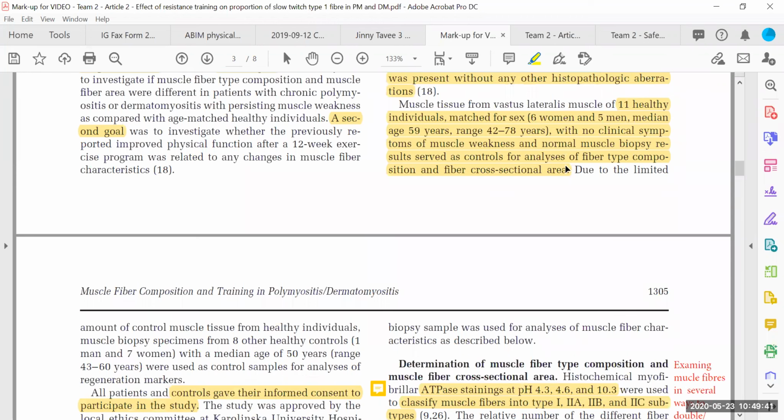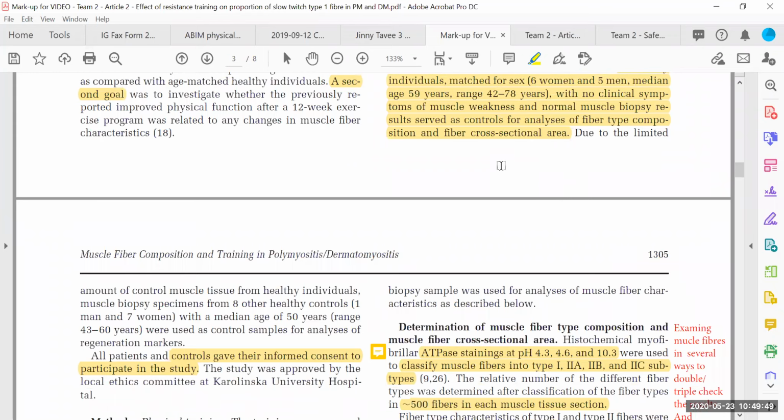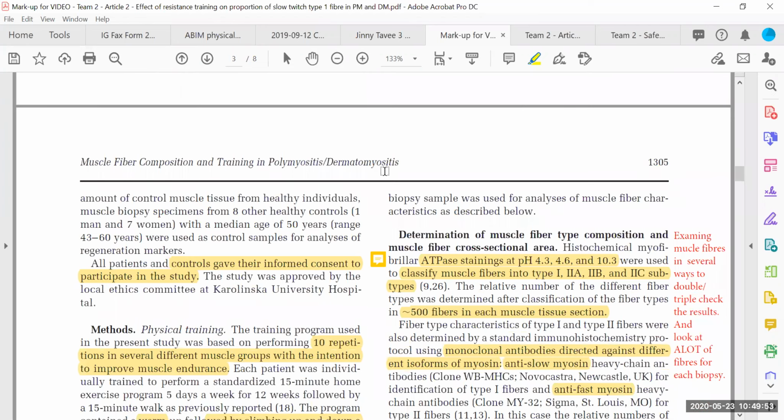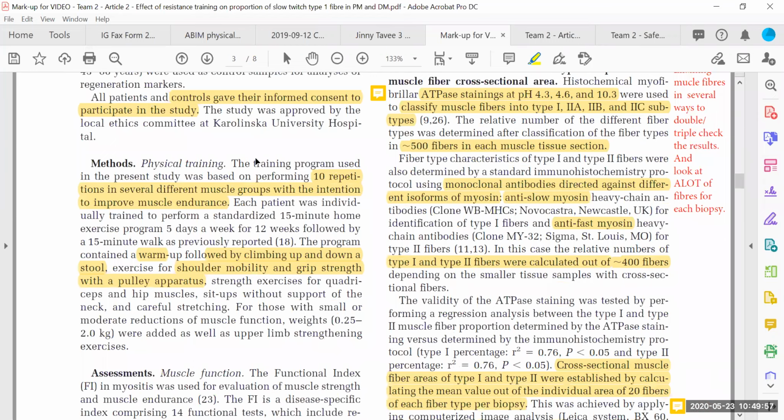So again, you know that the tissue was from the vastus lateralis muscle, and you remember that they got it first on one side and then after the study on the other, and that was to decrease any potential artifact. And informed consent was gotten, very important.